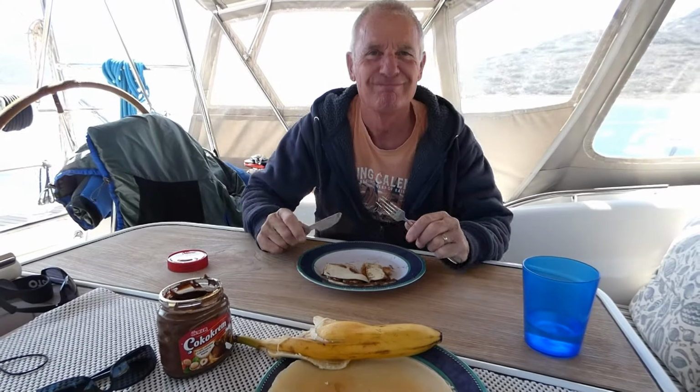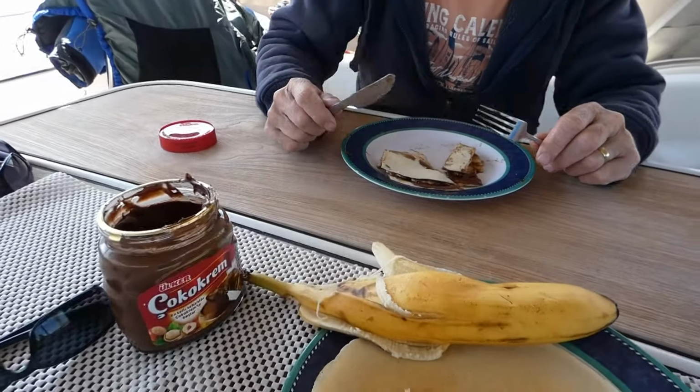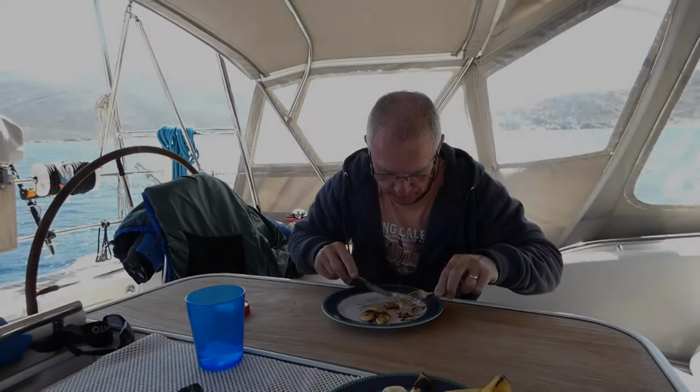So you can tell it's our day off, can't you? Pancakes. Pancakes with? Chocolate spread and banana. Yeah. Marvellous. What's the plan tomorrow then?